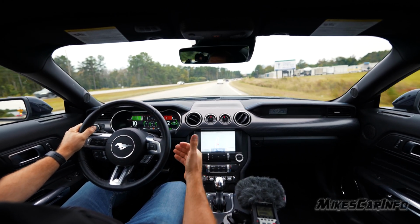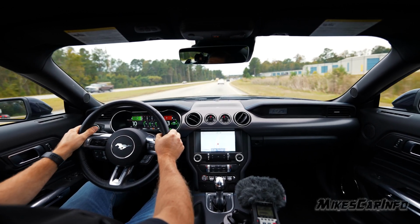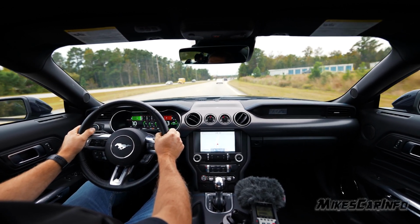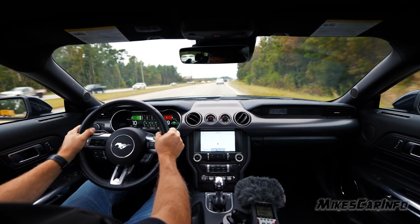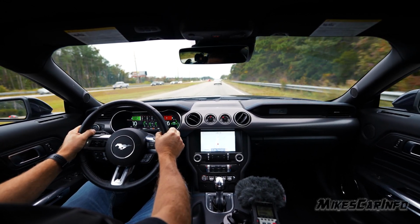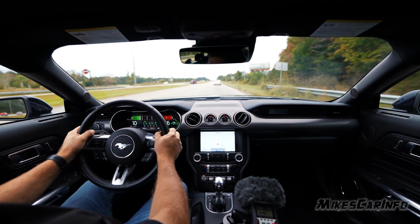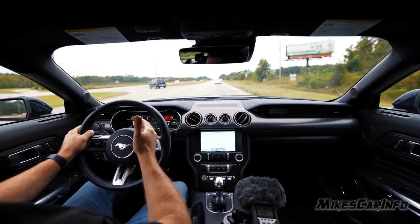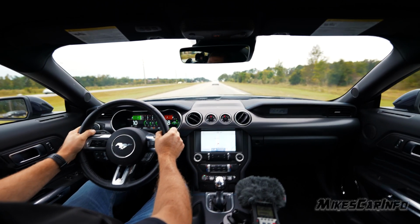The seats are the same thing. It just feels about the same. But the automatic transmission makes a big difference as far as fun to drive ability. The manual transmission is better, in my opinion. Now this one does have the paddle shifters. It does have the 10-speed automatic transmission, which is a lot of gears.